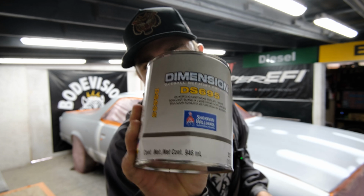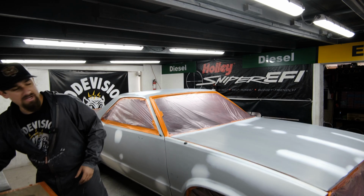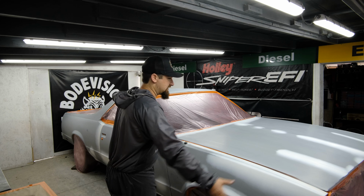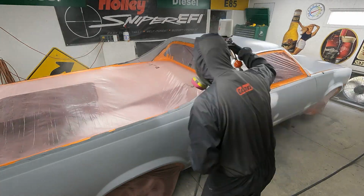This right here is a Sherwin-Williams in-house Dimension line. Really good line. All the stuff over there is really good stuff. So let's go ahead and get the sealer done, base coat done, clear coat done. I'll check in with you between each step. I'm a little bit nervous, but we are going to knock this thing out.